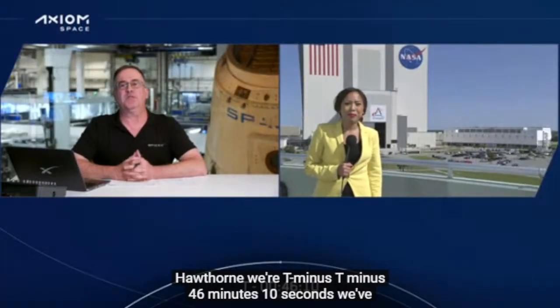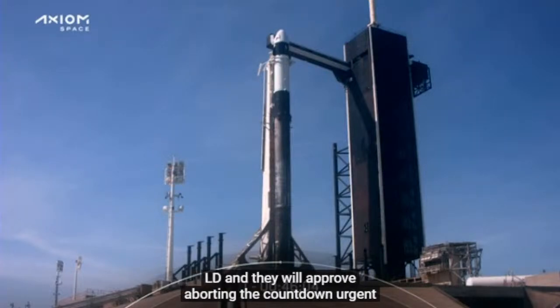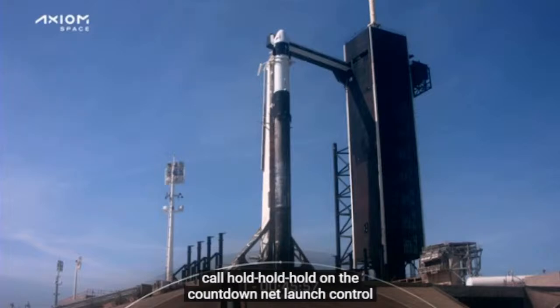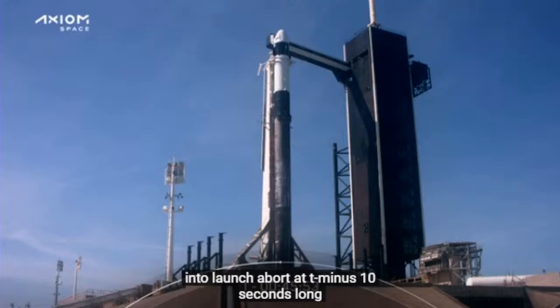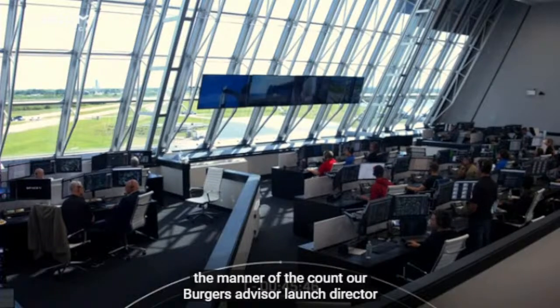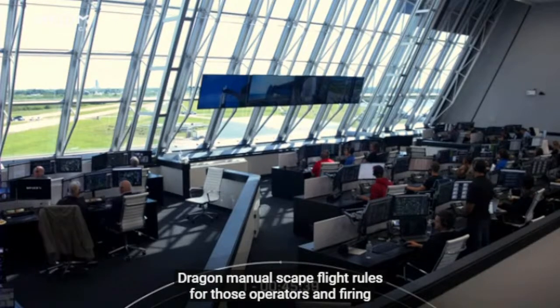We're at T-minus 46 minutes, 10 seconds. We've just heard from the SpaceX launch director. Brief the CE or LD, and they will approve aborting the countdown. For urgent issues affecting the safety of the operation, operators shall call hold, hold, hold on the countdown net. Launch control will abort the launch autosequence and immediately proceed into launch abort. At T-minus 10 seconds, launch control will be hands-off and relying on automated abort criteria for the remainder of the count. Operators advise the launch director whether structural breakup or fire is imminent occurring per Dragon manual escape flight rules.